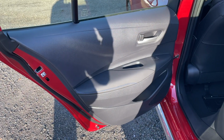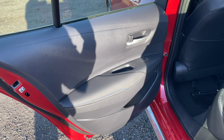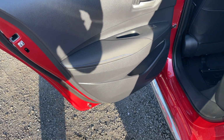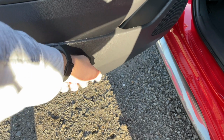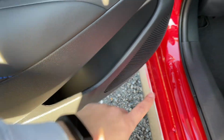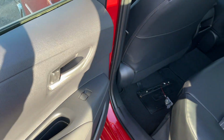So here is the back door, and the back door is almost the same as the front, but this top portion right here is plastic, and that's completely fine. The Civic and the other ones use plastic in the back doors. Right here, this is nice and soft. It does have more of that blue stitching. This is plastic, which is expected, of course. A bottle holder inside, very small, and a speaker, of course, in the bottom, and the window switch. Door handle feels the same as the front.